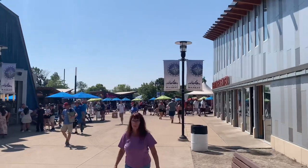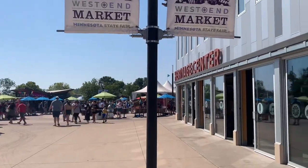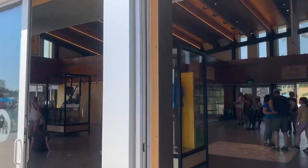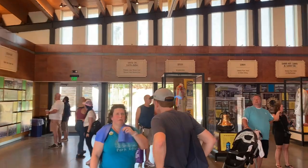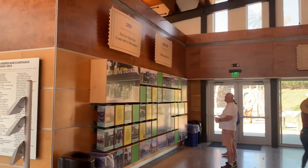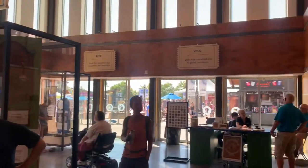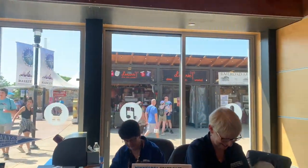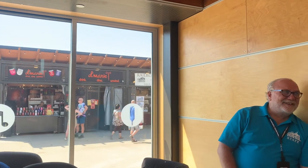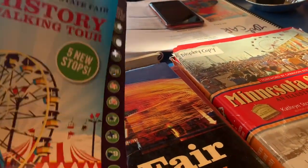Now we're gonna go inside the Heritage Center and see if they will give us a prize. This is the museum here, with all sorts of interesting stuff about the Minnesota State Fair history. Also a great spot to cool off. Hello. We did it. Completed. It's a windy darn day.